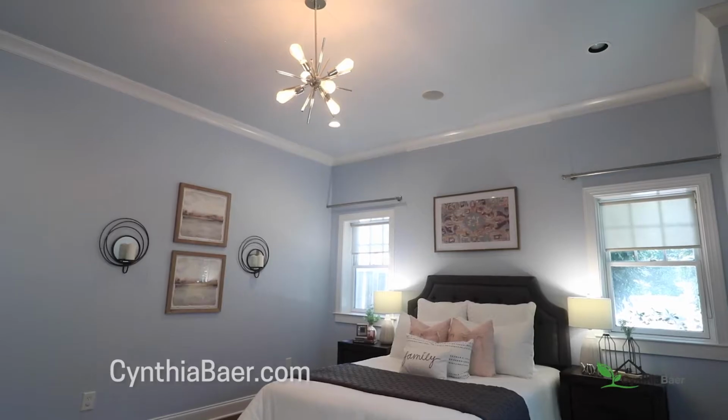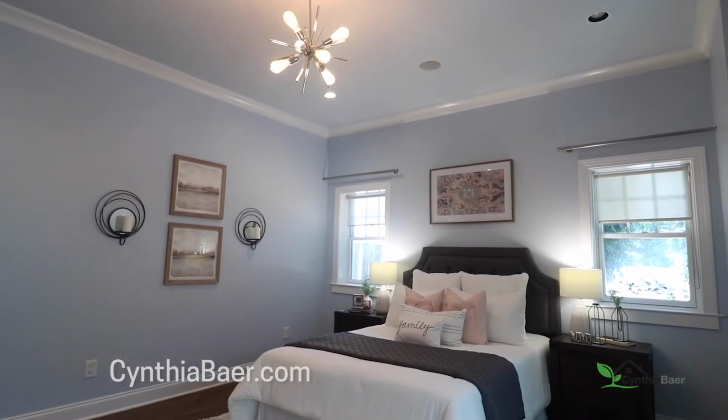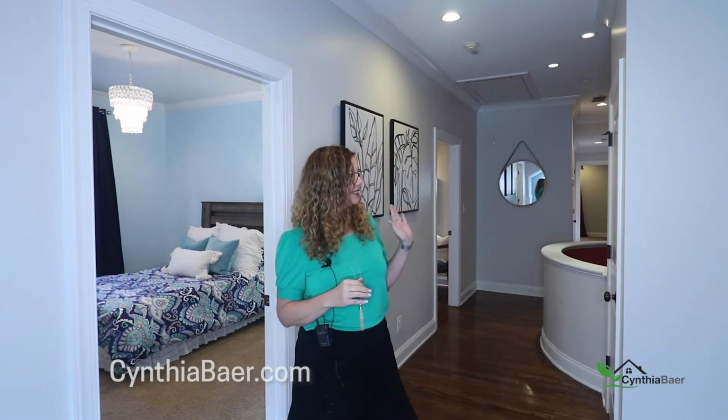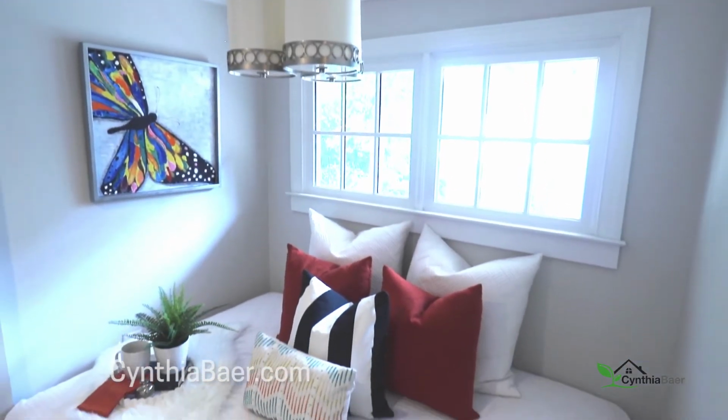And then we have 3 full bedrooms that are very spacious, one with an attached ensuite, and then 1 hall bathroom as well, as well as additional little nook details, such as this amazing day bed that's in the hallway that's perfect for sleepovers or for reading a book.